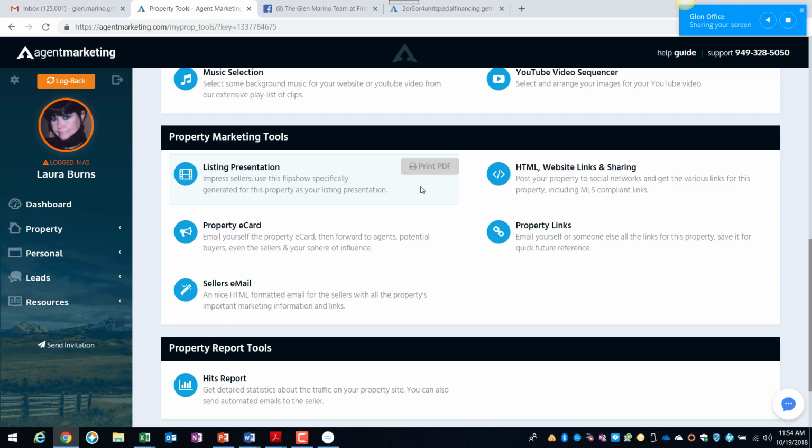Click that print PDF. It'll print, it's 17 pages of your flip book. Print it, leave it behind. Leave behind your flip book presentation so that they realize, oh, it was Grant that gave me this really cool, these are the things that Grant's going to do to help sell my home as compared to some of the other realtors. Do you have a print off of the listing?